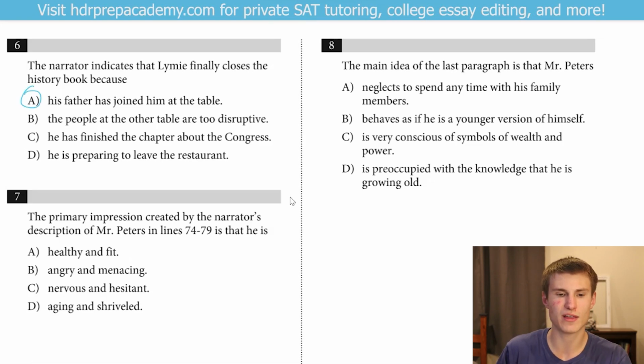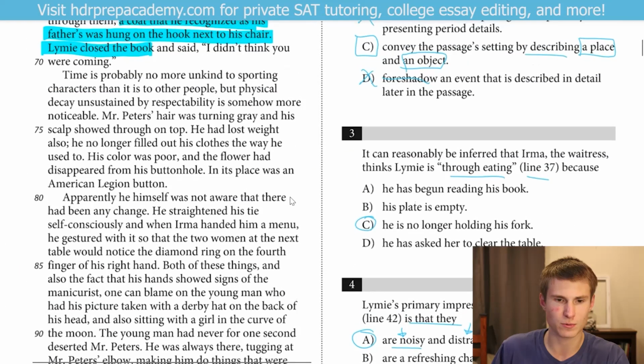The primary impression created by the narrator's description of Mr. Peters in lines 74 to 79 is that he is what? Well, that's not that he's healthy and fit, or angry and menacing, or nervous and hesitant. It's that he's aging and shriveled, right? And I'll go ahead and show you the evidence for that as well.